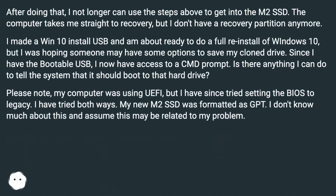After doing that, I no longer can use the steps above to get into the M.2 SSD. The computer takes me straight to recovery, but I don't have a recovery partition anymore. I made a Win 10 install USB and am about ready to do a full reinstall of Windows 10, but I was hoping someone may have some options to save my clone drive.